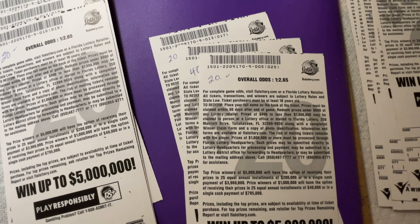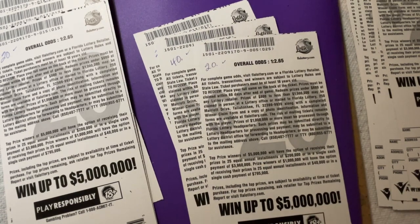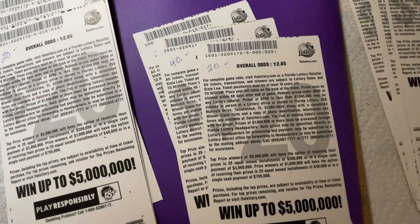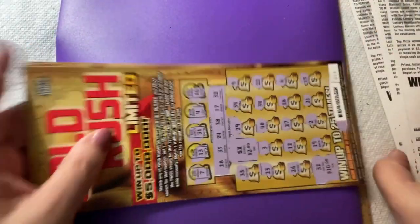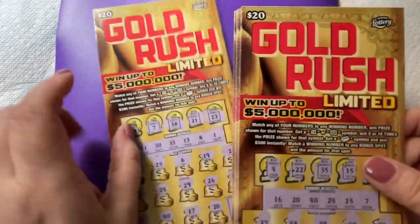We had no big winners. There were no $50 winners at all. We had a couple of $40 winners. I mean, this was just a disaster of a book. But that's what my husband wanted to get, and so he got it. If I had bought it, I think I would be crying right now. But anyway, here we go.